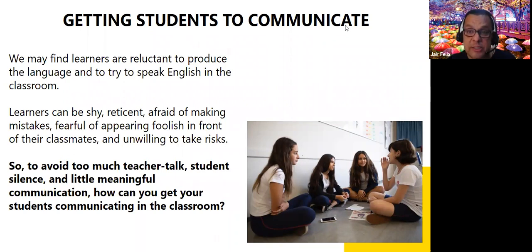And by producing, I'm not only talking about speaking, but also writing. They can be shy, they can be reticent, afraid of making mistakes, fearful of appearing foolish in front of their classmates, and unwilling to take risks. So to avoid too much teacher talk, student silence, and little meaningful communication, how can you get your students communicating in the classroom?